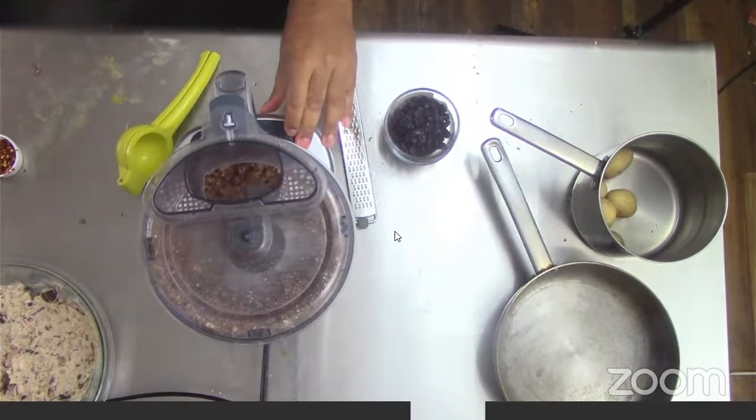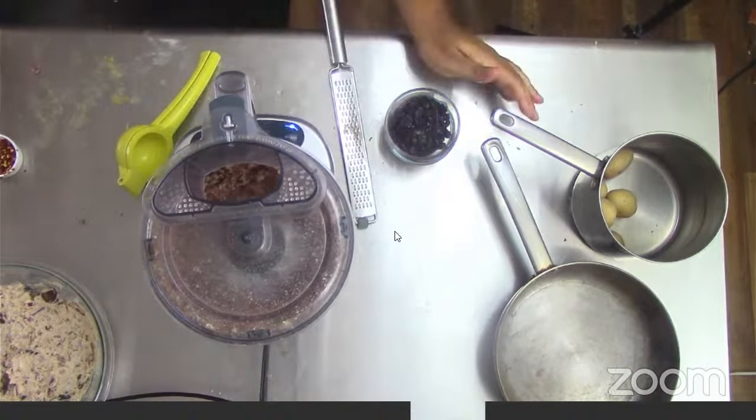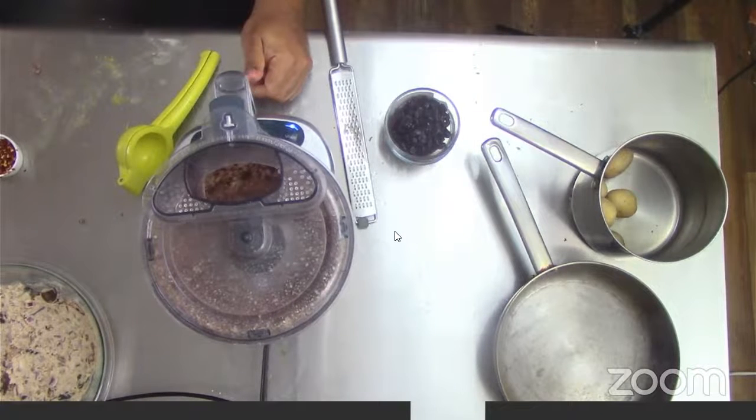Are you more of a sweet person or more of a savory person? Did you hear me? Oh, he's got the food processor on. That's why. Yep.